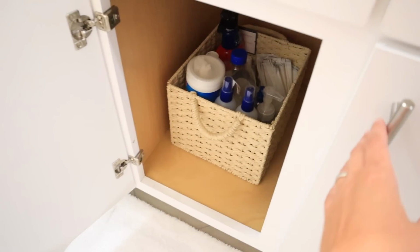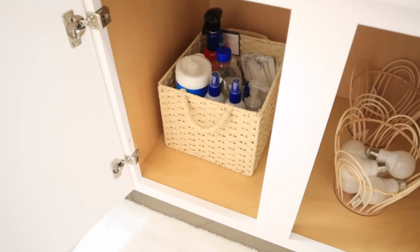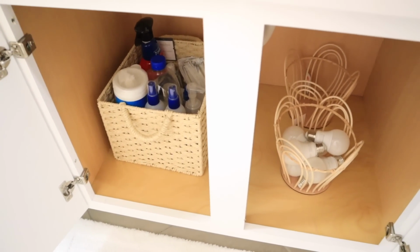But this is going to be everything for today's small bathroom organization on a budget. I hope that you all enjoyed and that you were able to get a ton of ideas and tips that you can use in your own home.